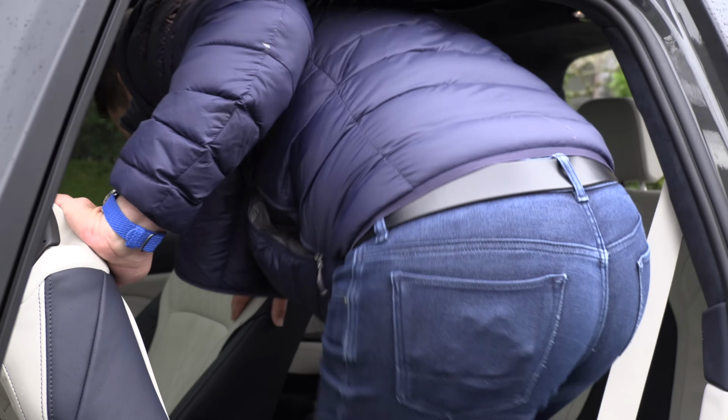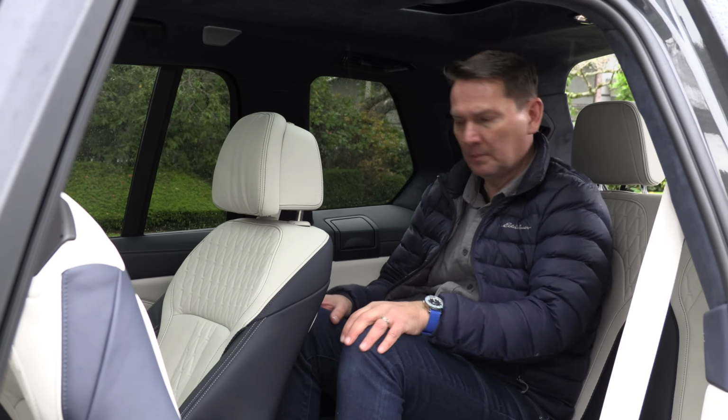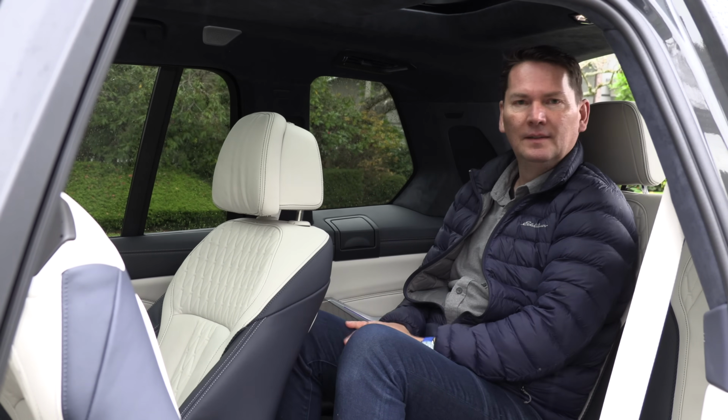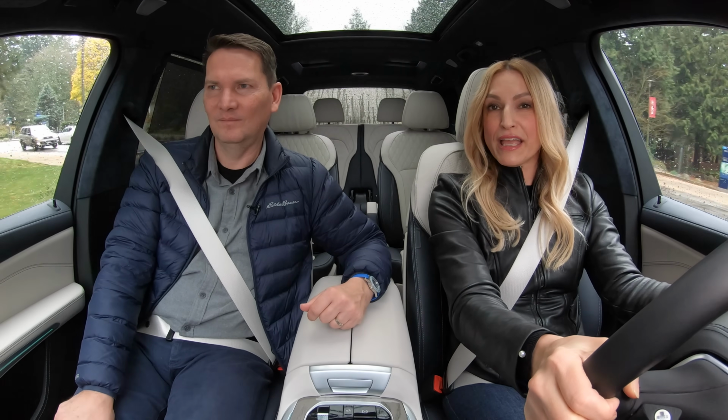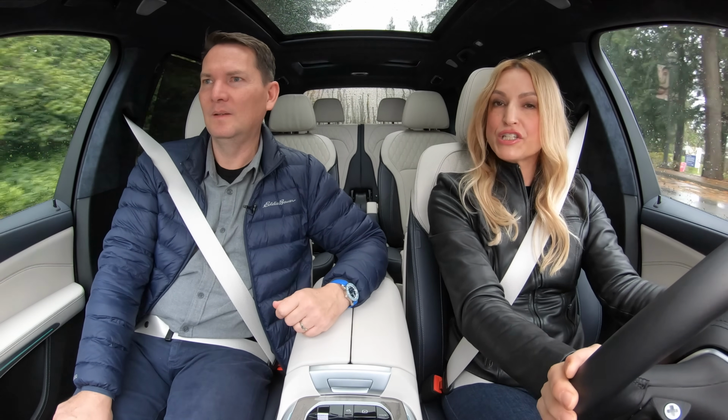Now, I did like the third row. I thought it was quite comfortable. Yes. You slide the second row forward a little bit, lots of room. It is very comfortable. It feels spacious, but it's not as big as the AMG GLS 63. Again, that offers almost an inch more legroom.